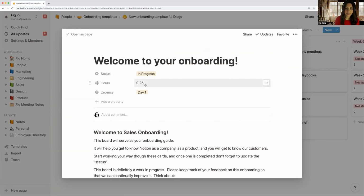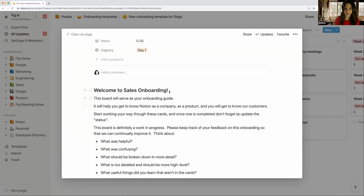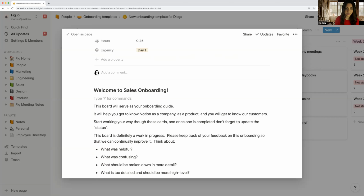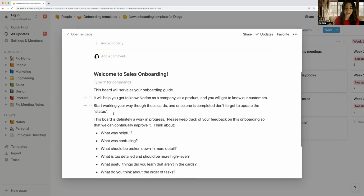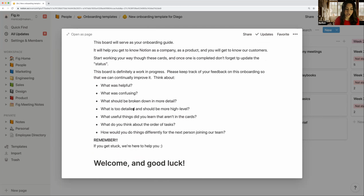The number of hours that this should take has been added here. In this case, I estimated this to take about a quarter of an hour. And then the urgency was set here. In this case, this should happen on day 1. The body of this card contains all of the information that they need. It's right here. So it says, welcome to onboarding. It kind of gives them a layout of what will be included in this onboarding and some questions for them to think about on day 1.